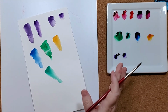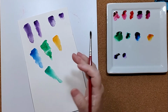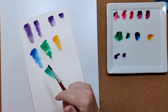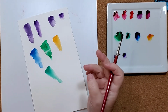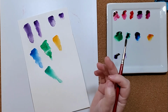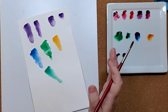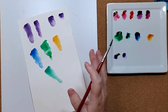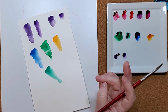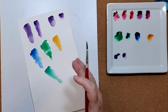So I hope this has cleared up any kind of confusion. I do a lot of research on the colors before I buy them to make sure that they're lightfast, that they're transparent, and what pigment is used in them. And I always feel very, very safe when I'm using anything from Winsor Newton in their Cotman line, and the same with Royal Talens and the Van Gogh line, because they use their professional pigments.